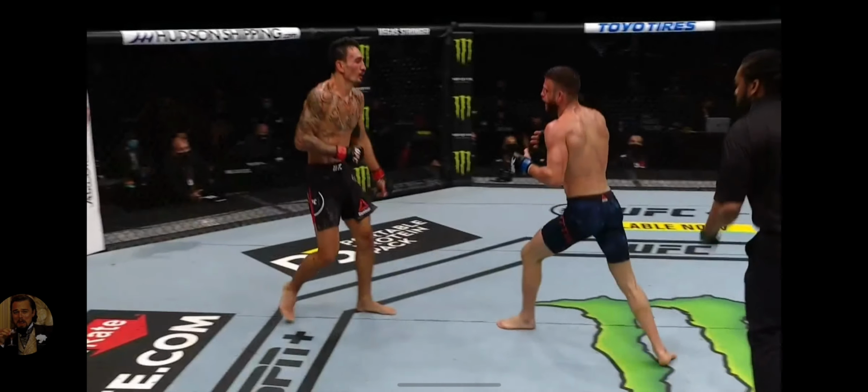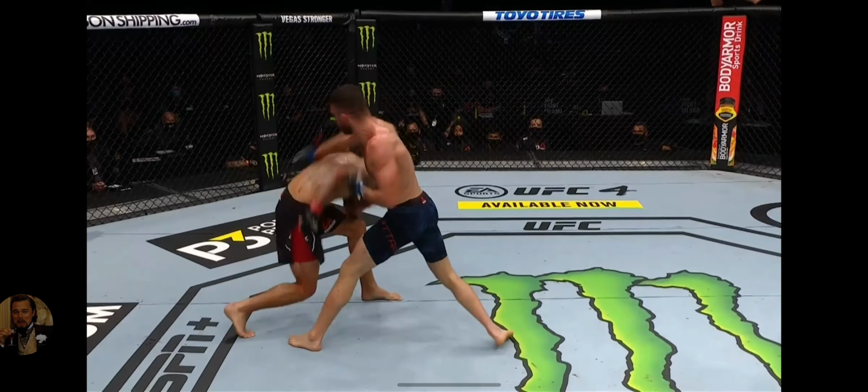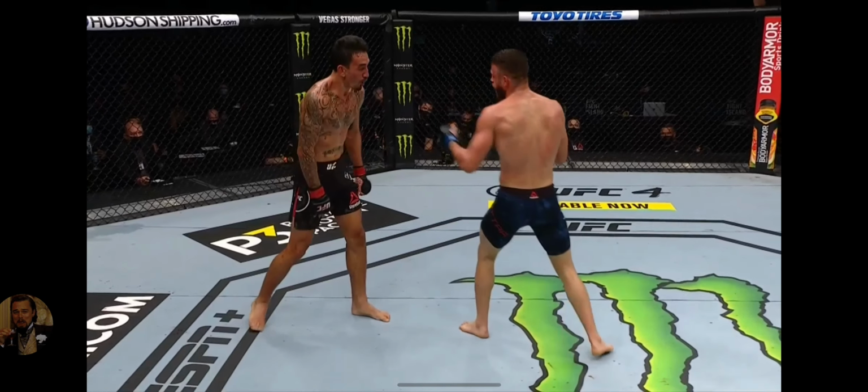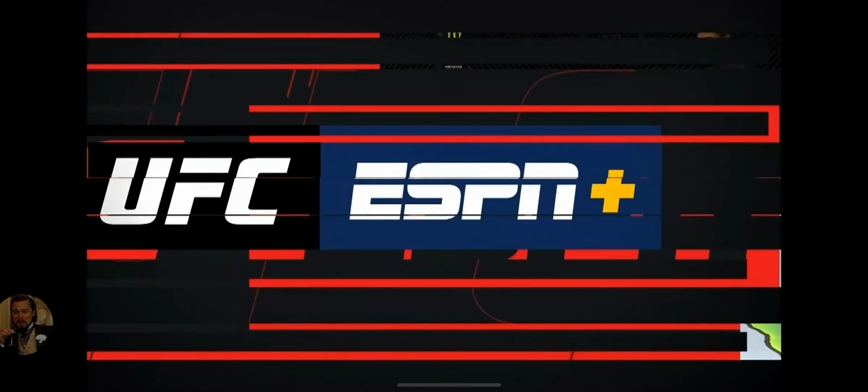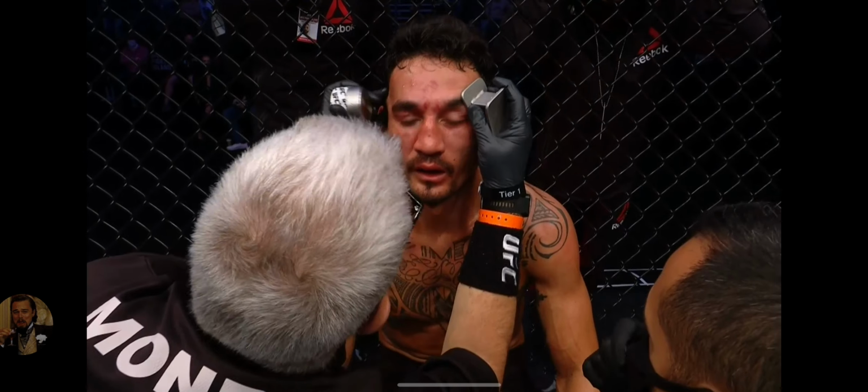Max Holloway. Right here, look at this. Look at this head movement. Ooh, I saw Canelo do something like that before. But then Max gives him a little bit of the robot. But then Kattar hit him after that. I mean, wow. Wow.